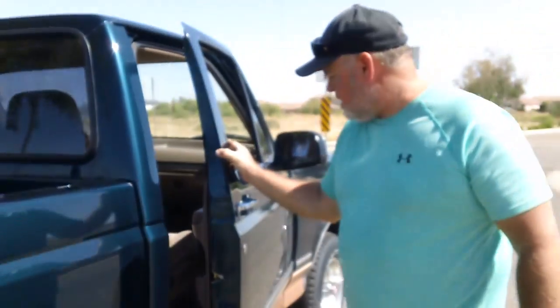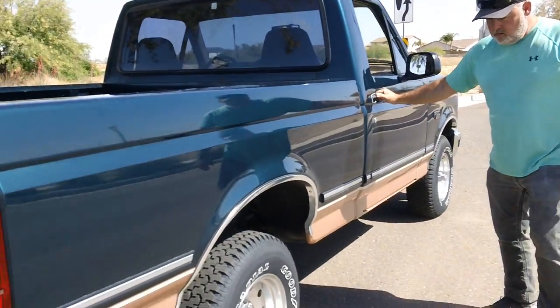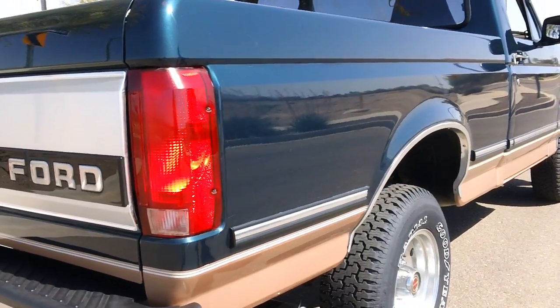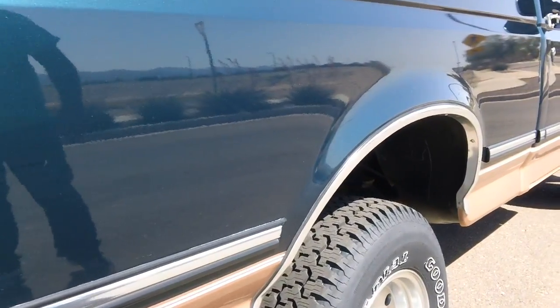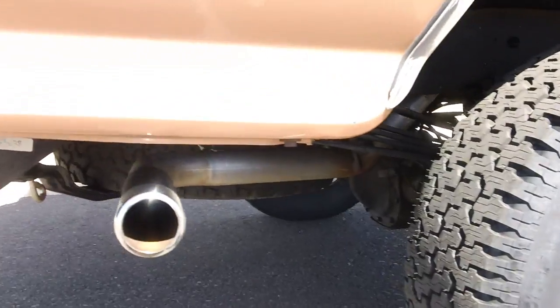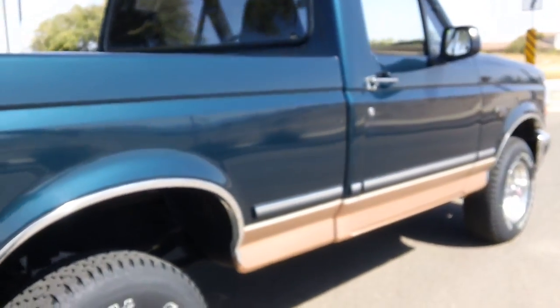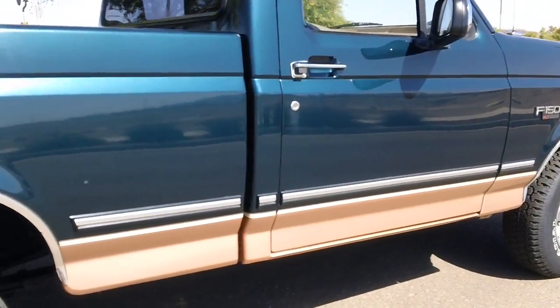This is a brand new, or appears to be brand new, 23-plus-year-old truck. The door fit is just incredible. The tires are brand new. This truck has got a 3.55 ratio locker in the rear, 3.54s in the front. We've had this truck running now for about 30 minutes, drove it around, zero leaks. Everything's dry underneath this truck.